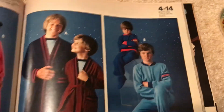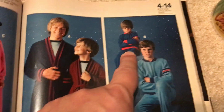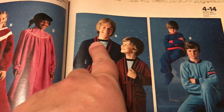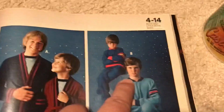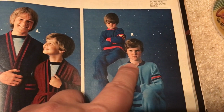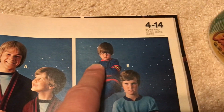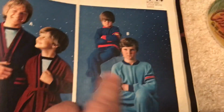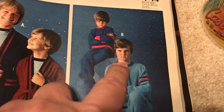Serious pajamas for serious kids here, and happy pajamas for happy kids. I mean, these kids look pissed, and these kids look really happy. I mean, he's like, I love you, brother. He's like, I know. And he's like, I hate everyone. I feel nothing. And he's like, I hate that I was born into this family. I mean, isn't that what it looks like? He looks like a total sociopath.